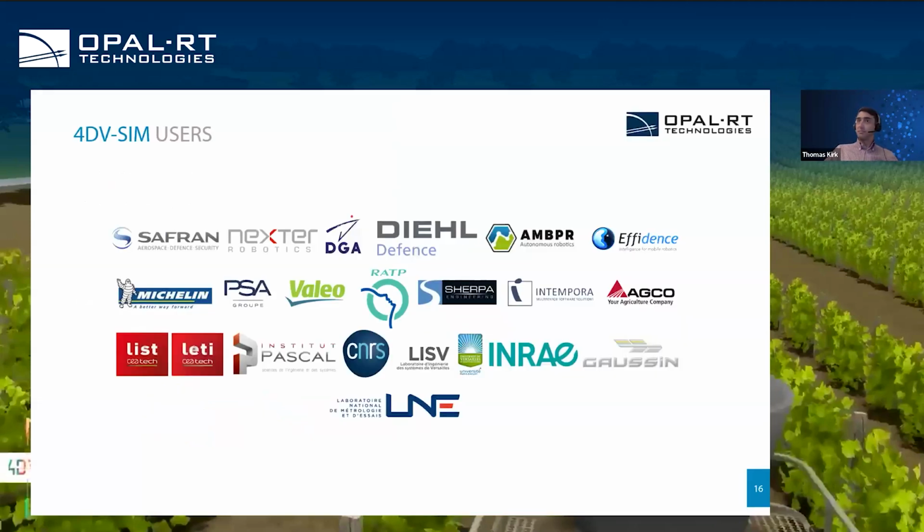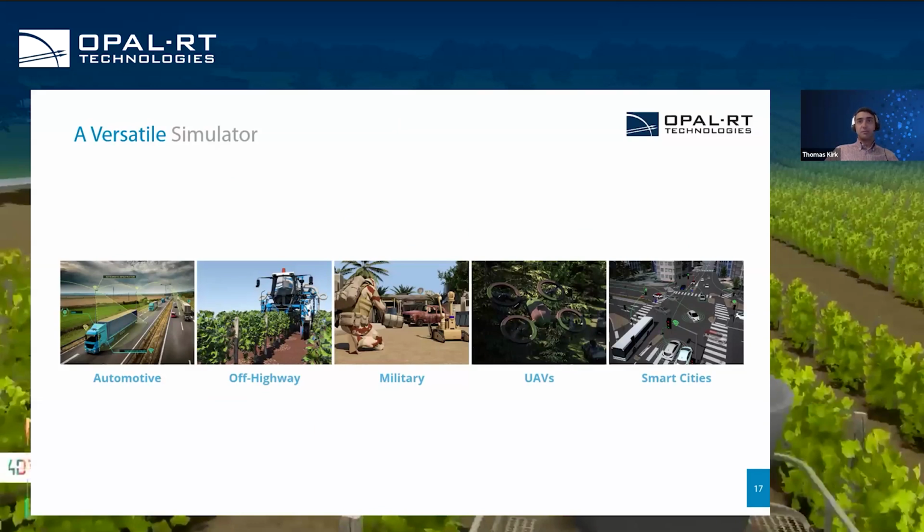4D Sim users include Safran, Nexter, companies like AGCO, Michelin, and institutions like Institut Pascal. So there is a mix of people using this, not just in defense, but also in research and agriculture. We also have users in road vehicles, but today we're going to focus more on off-highway. As I just mentioned, we hit several sectors and applications with that. But one thing you may not know, and we're not going to go into detail in this presentation, is you can also simulate UAVs, not just in a UAV-only simulation, but also UAVs interacting with other vehicles and robots in the field. And there's also the ability to simulate smart cities, so you can simulate communication between vehicles.